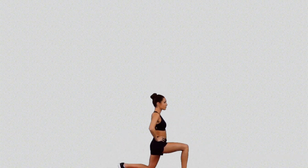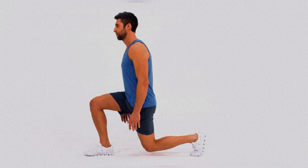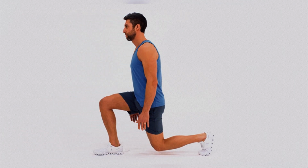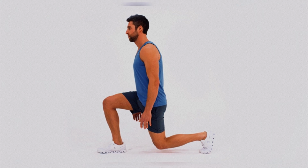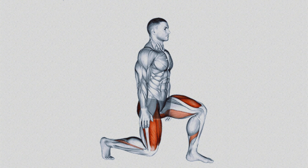This improves your balance, coordination, and significantly reduces the risk of falls, something that becomes increasingly important as you age. A key detail: always keep the front knee aligned with your foot without letting it go too far forward, and avoid leaning your torso forward. The movement should be smooth, with controlled force and solid posture.